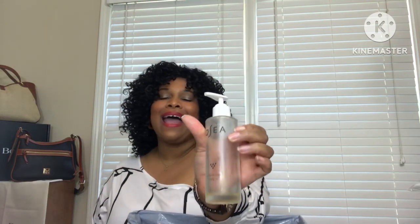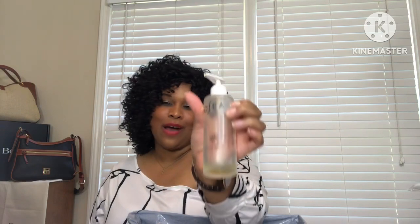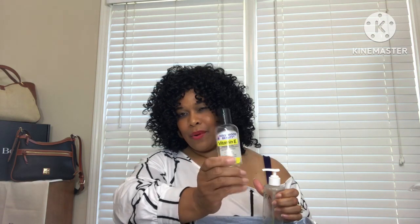And then the Osea, this I absolutely love. I will use this by itself. I will mix it in anything. And will I purchase it again? Absolutely, I will. Would I repurchase this one again? It was great in a pinch. But I don't think I would purchase this particular brand again.